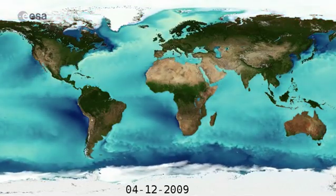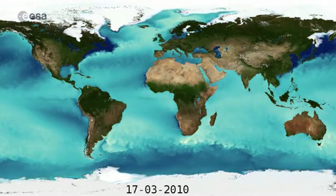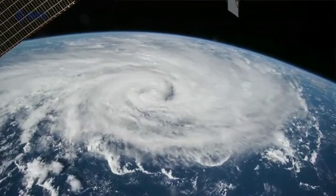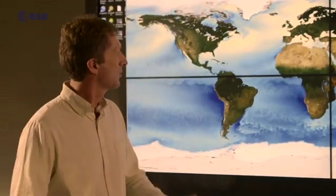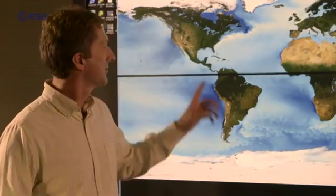One of the things we can look for is the constant interplay that happens between the ocean surface and the atmosphere. In the Atlantic, you can see features in the ocean surface that reflect the passage of weather systems and storms across the North Atlantic. When a hurricane passes, it's quite common that there's a wake left in the ocean because the hurricane has mixed up cooler waters from deeper down, and those tracks are reflected in the ocean surface temperature.